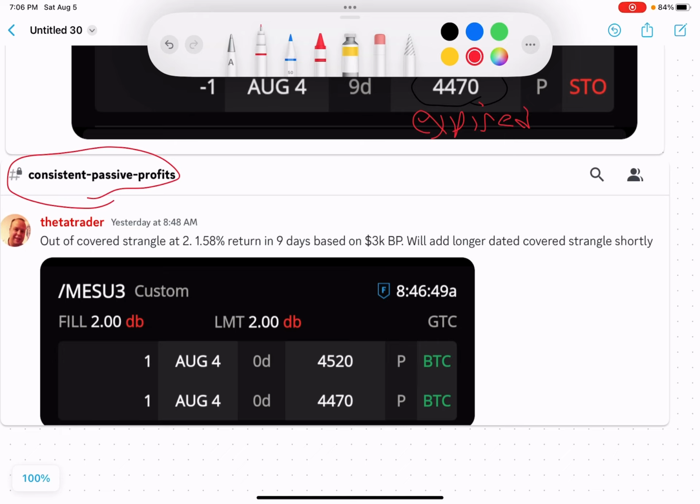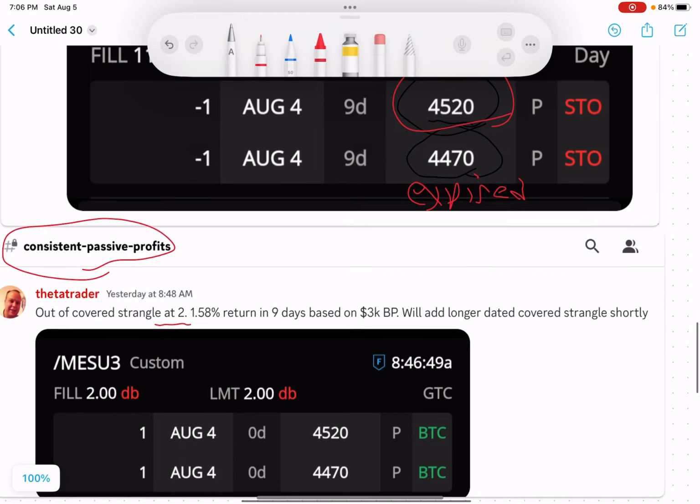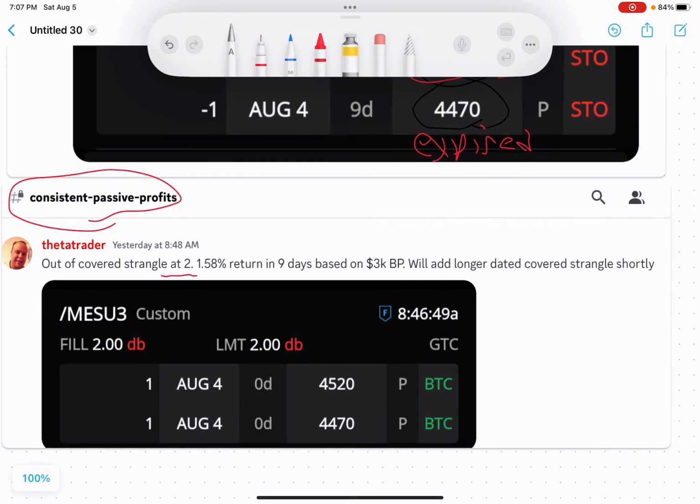So we're able to close the covered strangle at 2, able to sell it at 11.5, bought it at 2. This ends up being a 1.58% return in only 9 days. That's on $3,000 in buying power.